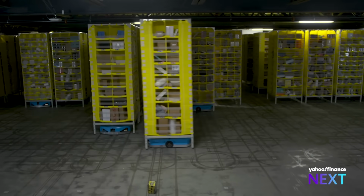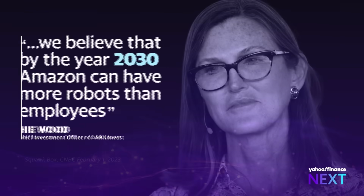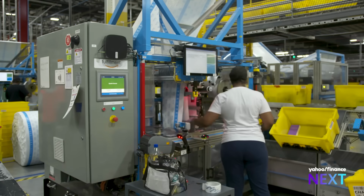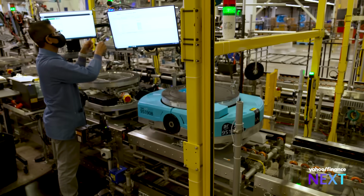According to the American Staffing Association, 74% of Americans believe increased automation will take jobs away from humans. In February of 2023, ARK Invest CEO Cathie Wood, a longtime Amazon shareholder, said that by the year 2030, the company could have more robots than employees. Amazon says more robots in its warehouses won't take jobs, that it will create them, as more and more people will be needed to work with and repair the technology.